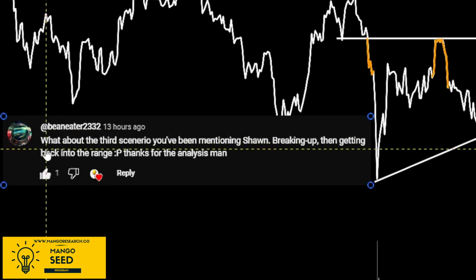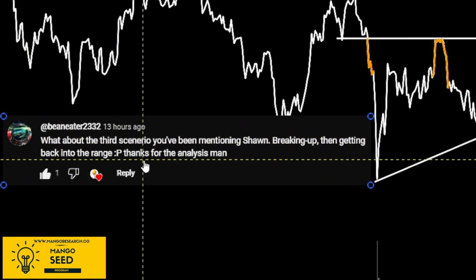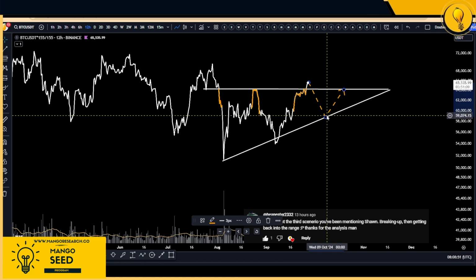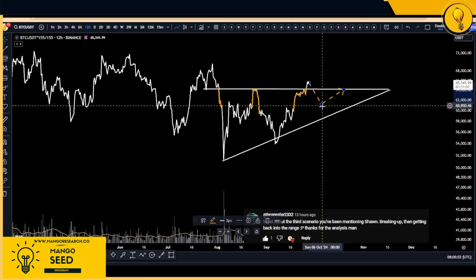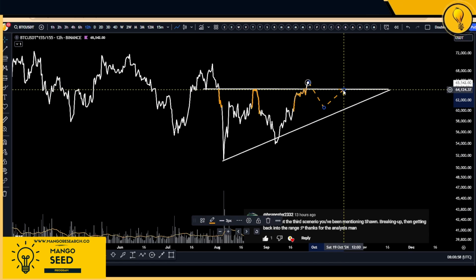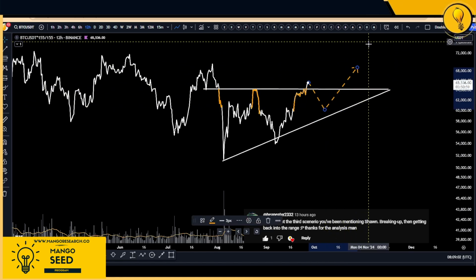Right here, Benita says, Sean, what about the third scenario that you've been mentioning? Breaking up and then breaking back into the range. And yes, that is a scenario that we've been looking for throughout the cycle on various trade opportunities, right? So let's go ahead and draw it out right over here. It would mean something like this, where you break out, break back into the range, put in a high low within the range, and then break out.